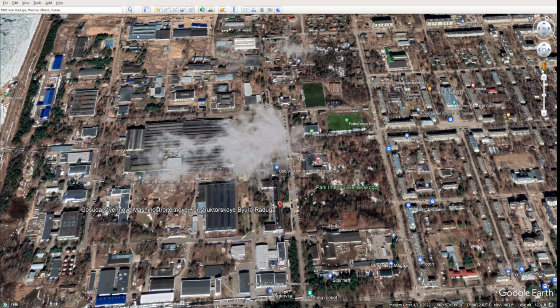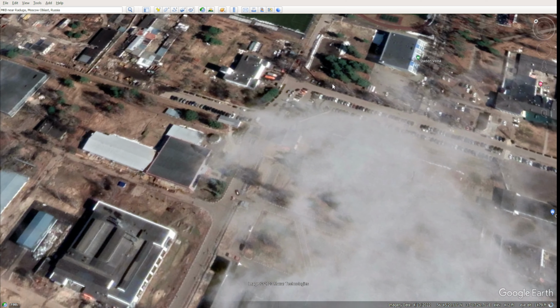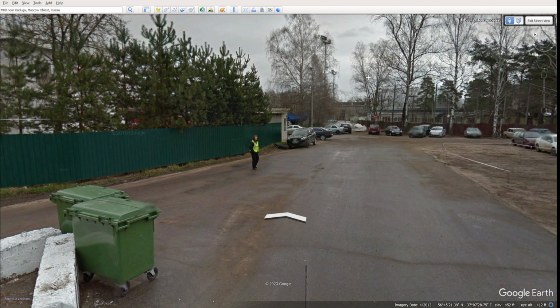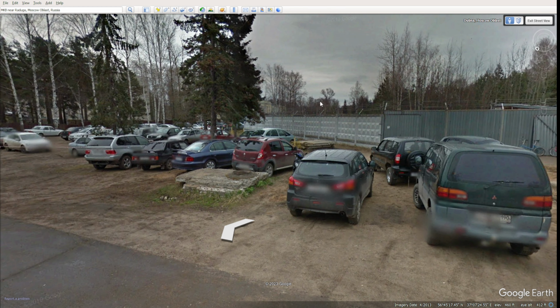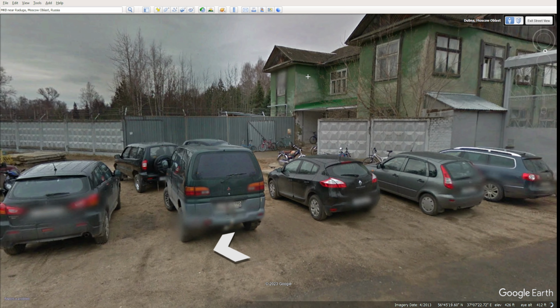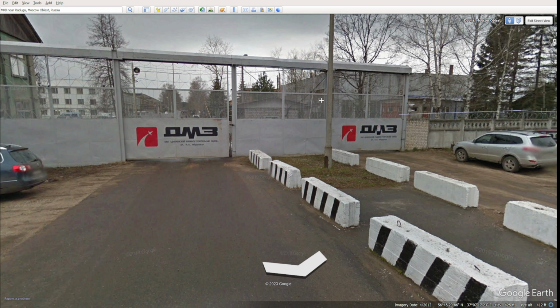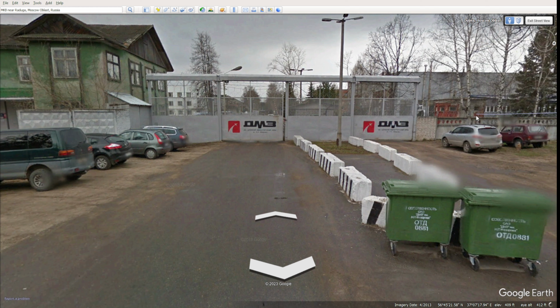We'll go back to the ground's eye view, and we'll go to the northeast side of the sprawling complex, where you, the viewer, can see exactly. You can see security personnel probably checking out the Google Earth vehicle, possibly years ago. And you can see this is a secured facility. And there it is. I imagine that says Tactical Missile Corporation. And behind these walls, in all likelihood, is where many of these missiles that have hit Ukraine are indeed produced.